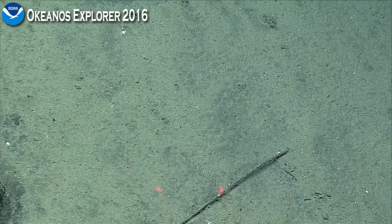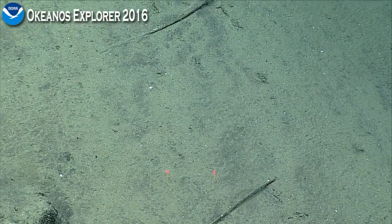Moving up to the upper one here. Folks on shore, biology group on shore might want to make a comment.